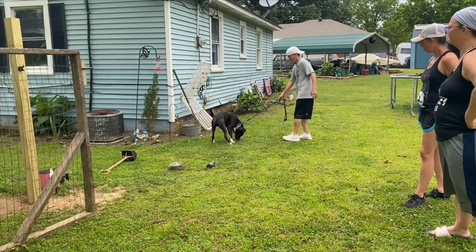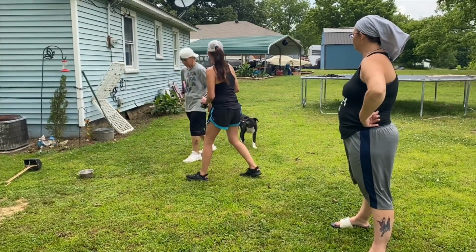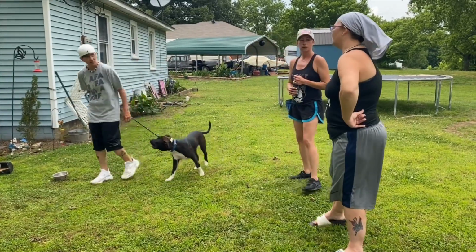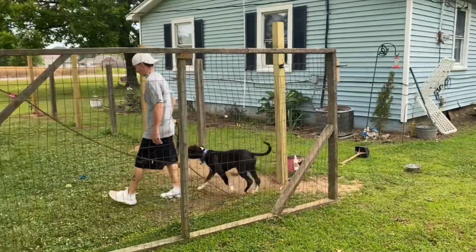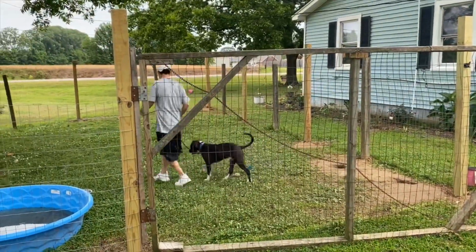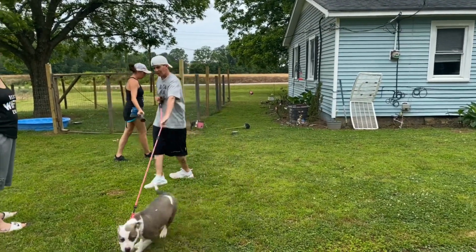And really we just had to adjust a few things to change his perspective of going into the pen. That's really what it was. I like how now she's able to get the dog into the kennel a whole lot easier than when we first got there.